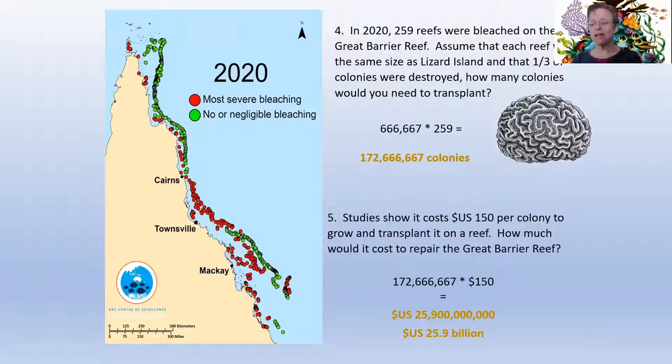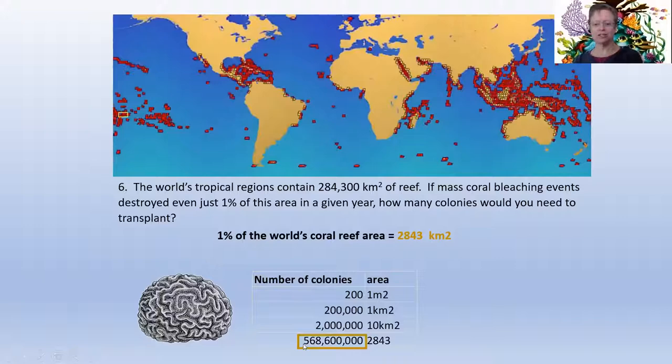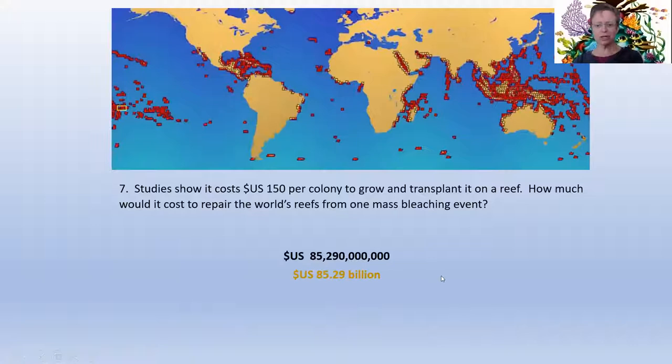So then it's important to remember that actually coral bleaching happens at a global scale. Usually there are bleaching events happening all around where reefs exist, so in these red areas. So the world's coral reefs cover an area of 284,300 square kilometers. If we assume that mass bleaching destroyed 1% of this area in a given year, that would be 2,843 square kilometers. And you would need to plant a huge amount of corals, and it would cost $85.29 billion from just one event.